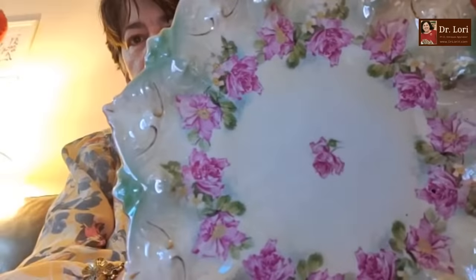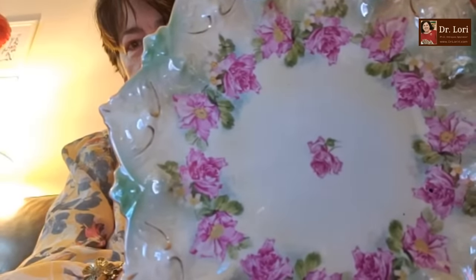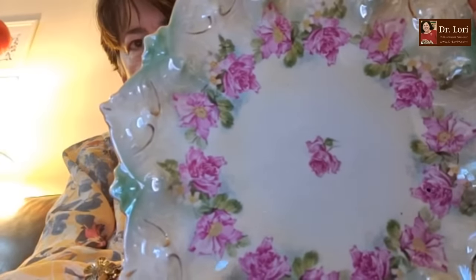Now you have what's called a pointed star. That's what the scallop shell, almost the rim, looks like. It looks like a pointed star all the way around, and it's been embossed, or the pattern is actually pushed into the plate. It is, of course, porcelain. You can see that from the nice bright white color.